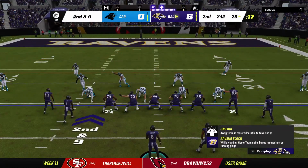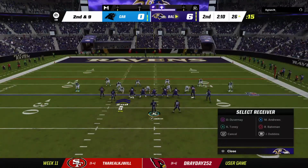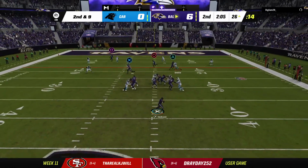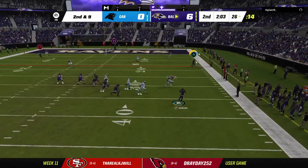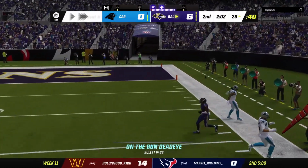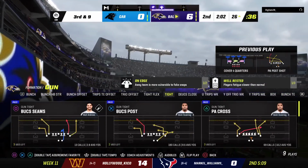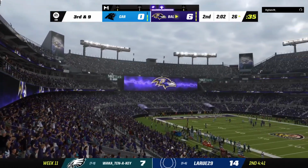Second and 9. Off the play fake to Dobbins. Here's Jackson. And that one is off the mark, behind him. Incomplete. The turnover put him in great field position. They don't want to squander it with 3rd down coming up.